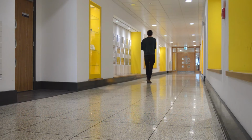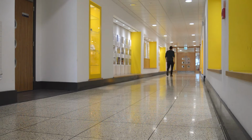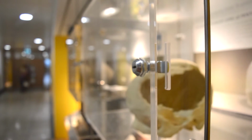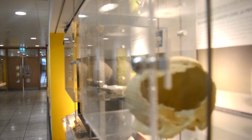The displays in this corridor are designed to give an overview of the three main missions of the department: teaching, research and knowledge exchange. All academic departments do similar work, but what's unusual about DMEM is the high levels of industrial engagement in both the research and teaching across a range of subjects.